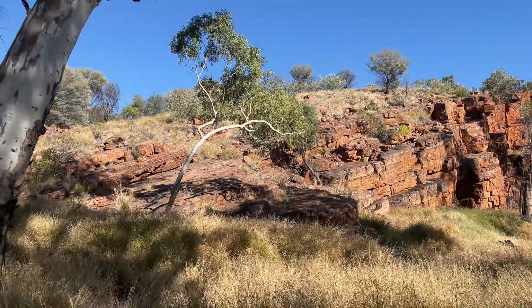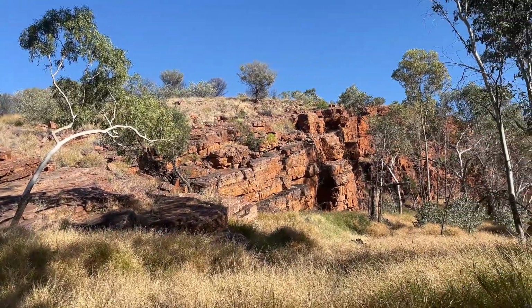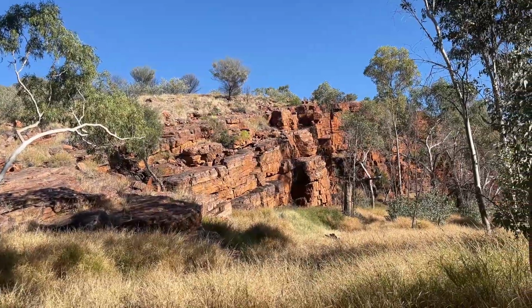So we opted out of doing the 1 hour gorge walk. As you can see, it was just straight up a bloody rock face, and we're still a little bit sore, I guess, from yesterday, and I wasn't interested in doing all that. So we're going to do the easier walks today, the nice short easier ones. So we're going to do the creek stroll, which I think is just through the gorge itself. So to do the gorge walk, this is what we would have had to have climbed up. So today, that's a no.